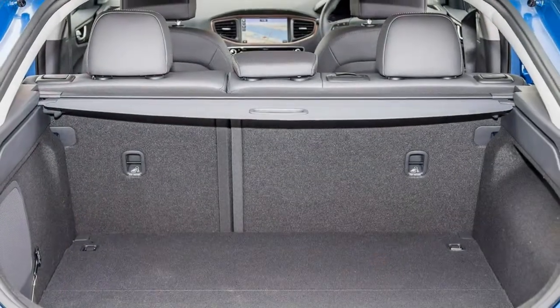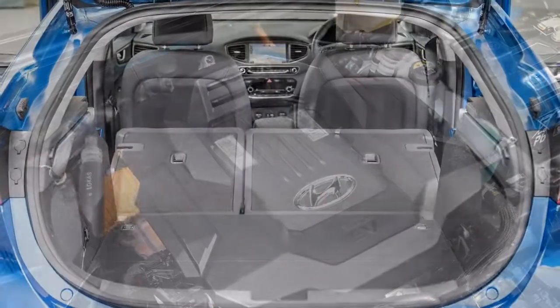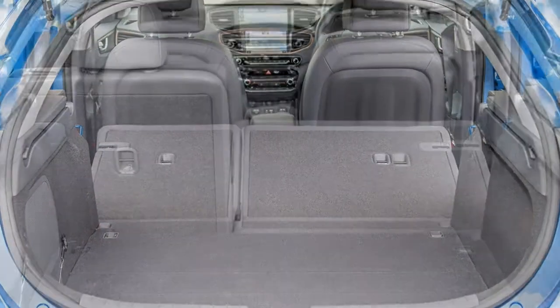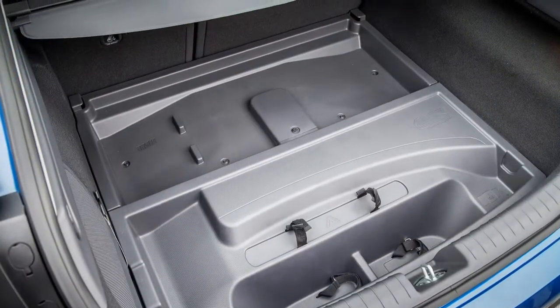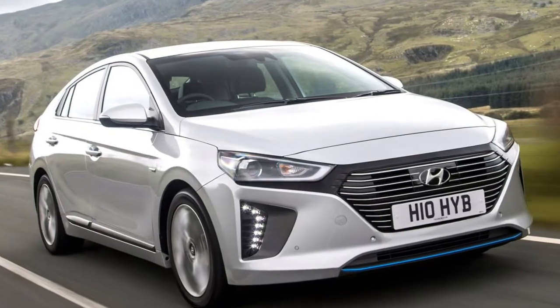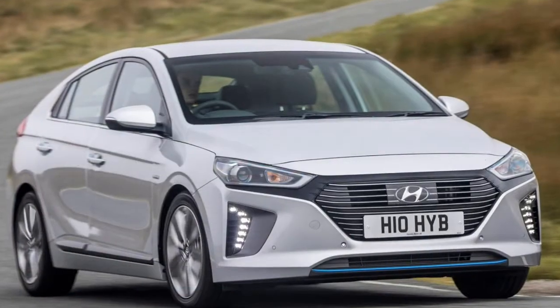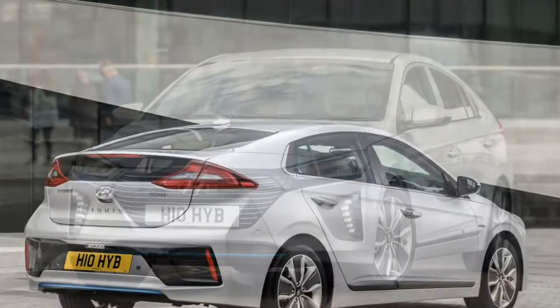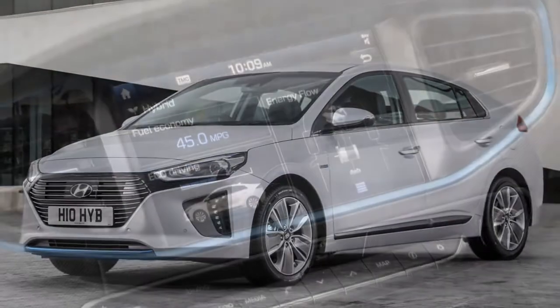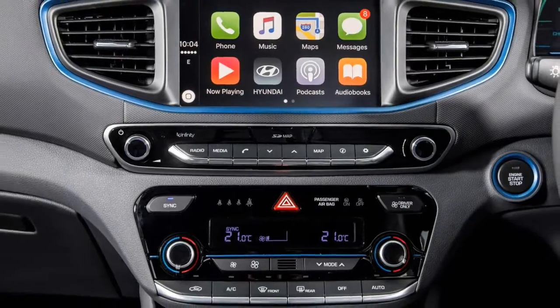The Ioniq has different boot capacities depending on which model you pick. The hybrid model incorporates a deeper 550-liter load bay, in contrast to 455 liters with the electric model, caused by its bigger power supply. The best part is, you can flip those rear seats forwards to give boot space of at least 1,505 liters for the hybrid or 1,410 liters for the EV. The hybrid's boot is noticeably more capacious, though, if you need outright carrying capacity.